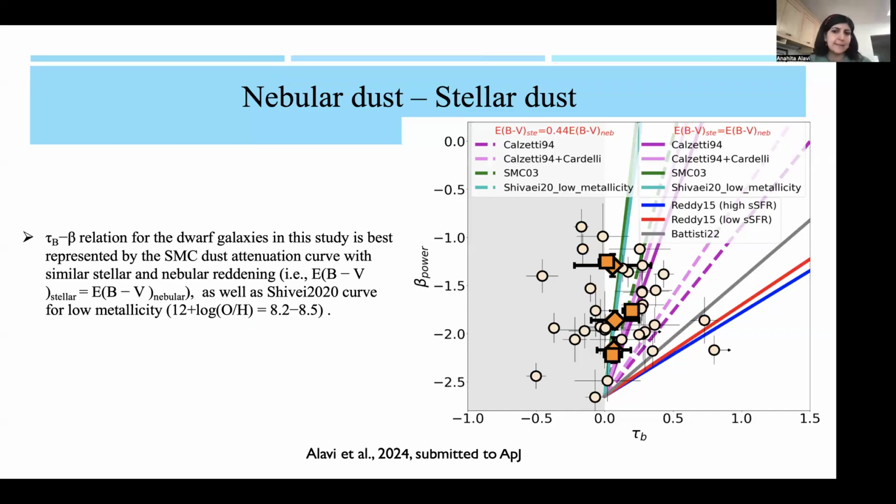It has been suggested before by other studies as well. The other line here is the cyan line, which is from Shivaei et al. 2020 from the MOSFIRE sample for their lower metallicity sample. And as you see, our galaxies also follow that. Basically, that dust attenuation is very similar to the SMC because the SMC is also low metallicity. So our dwarf galaxies from this study can be represented with the SMC, as well as with the Shivaei curve from the low metallicity subsample.